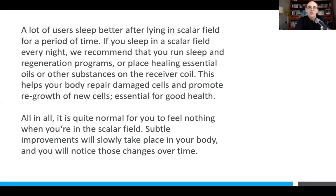There's a lot in science that we don't understand, and there may be micronutrients within the vitamin C which we need as well. If you place pure vitamin C tablets or a compound that contains vitamin C on the receiver coil, you're getting the whole smorgasbord of information from that substance, not just one narrow component of it. So I definitely recommend using molecular modulation.